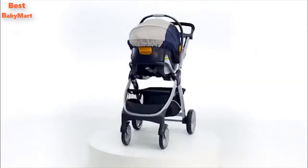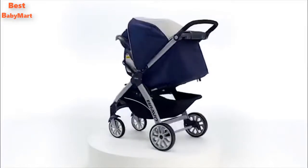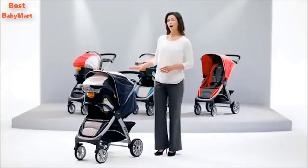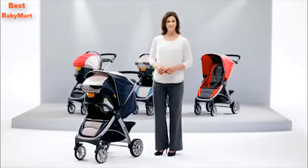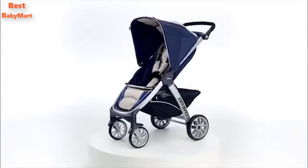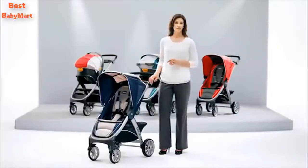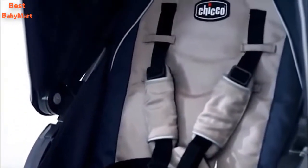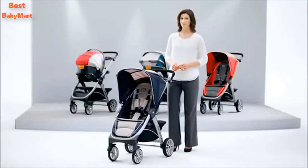During the transition time, when baby still rides in the KeyFit, but may also like to sit up and see the world from the stroller, the Bravo functions as a travel system. When your baby outgrows the KeyFit, the Bravo is a full-featured toddler stroller, perfect for everyday travel for your growing baby. The aluminum frame Bravo stroller comes loaded with features to make strolling comfortable for baby and convenient for you.